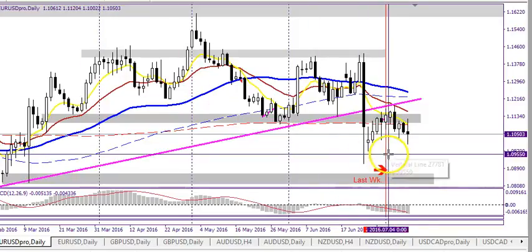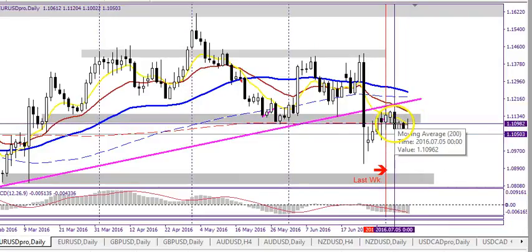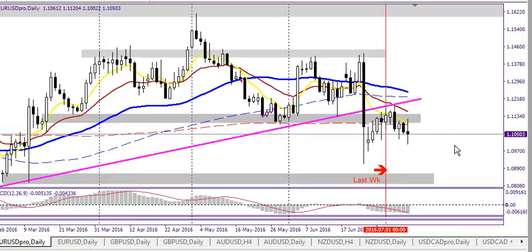Now let's take a look. Below 110.90, which is right about there. That happened again on the Tuesday with this big black bearish candle, and that was good for a little bit more. The aggressive sell trade was good for 43 pips.